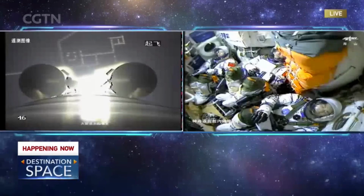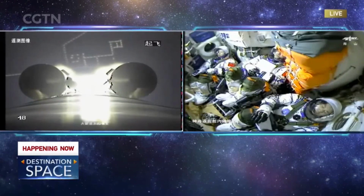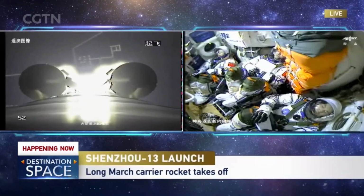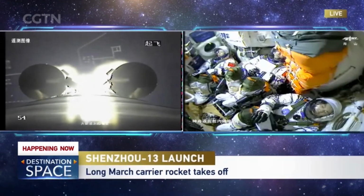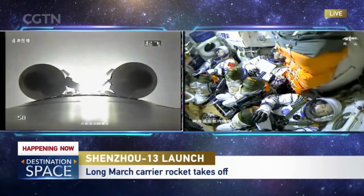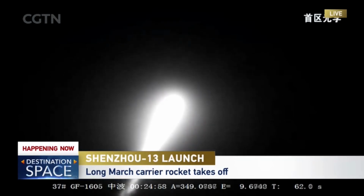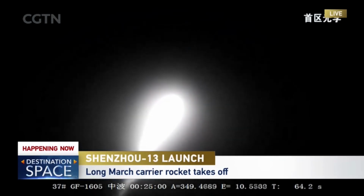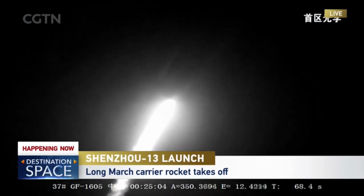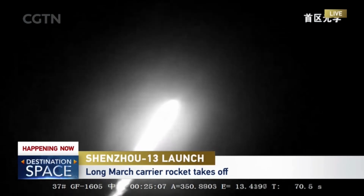Exactly. This is the infrared view of the rocket. Yes, everything is going well. The taikonauts look fine to me. They are experiencing the forces now. How many G-forces are they enduring for now? The maximum is during the separation of the first stage, about 3 to 5 G. All right. So this tends to be a period where they can experience discomfort in the flight.